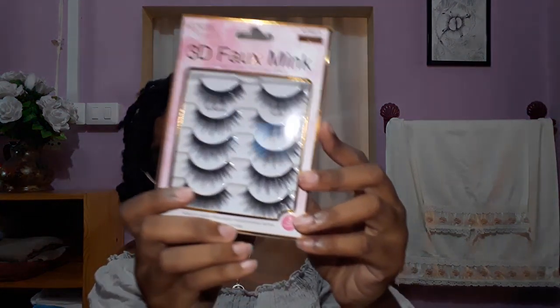Lashes. Now, for the life of me, all these years, I found it so difficult to apply lashes on my eyes, and I finally achieved wearing lashes. And I think these are a different type to the ones that I had previously, because the ones that I had previously were more full, more on the thicker side. This one, I don't know how to explain it. It's completely different to the ones that I had. But these are the 3D Fox Mink, and yeah, these are really pretty.